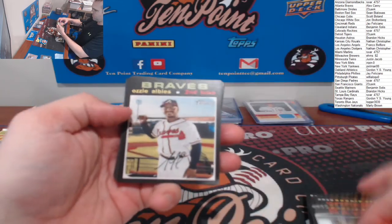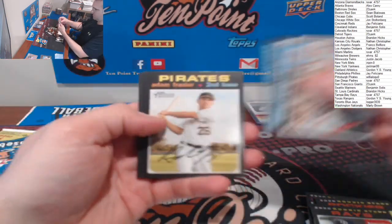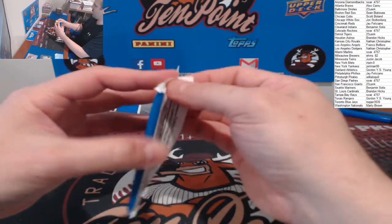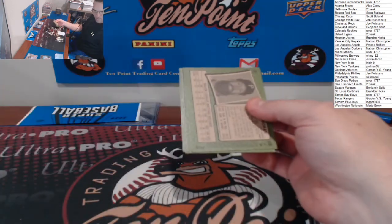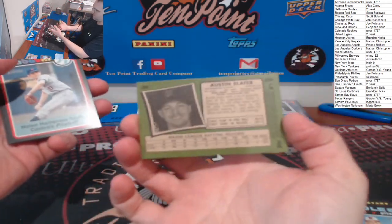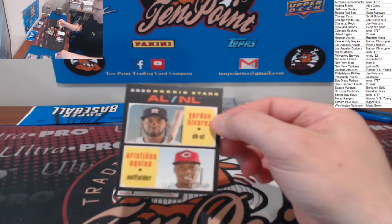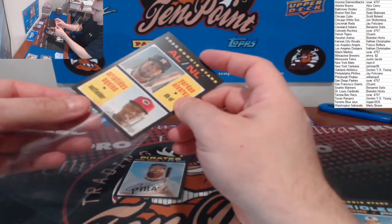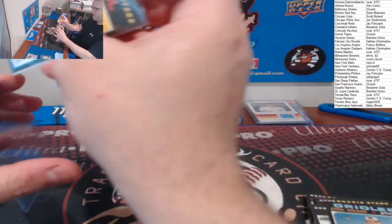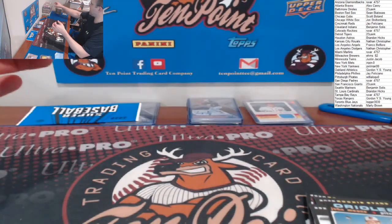Rays rookies, McKay, Brousseau, Albies. Rockies Dahl, short print. There's your world champs, Frazier, Arrieta. All right, last pack. All-Star rookie Slater, no short print. There's a nice Yordan Alvarez, and that's going out to the Stros. And Moran, and that's it for Heritage.